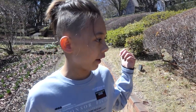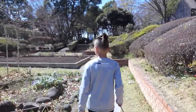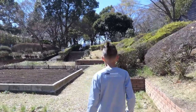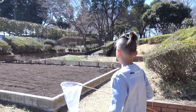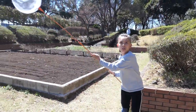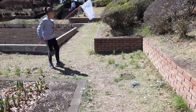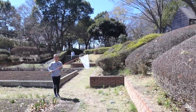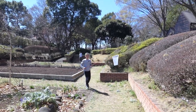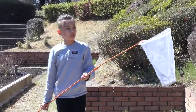So there's a butterfly there, and I'm gonna show you how I usually catch those butterflies. Of course, it may escape, but after when I catch it, hey! It got away. There was a nice butterfly, but then it got away. And now, even though that wasn't the butterfly I was looking for, it was still a very nice butterfly.